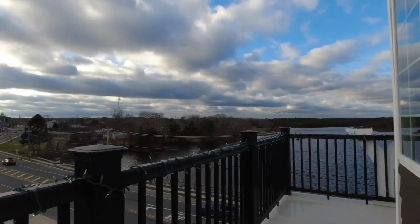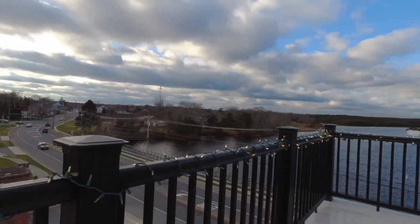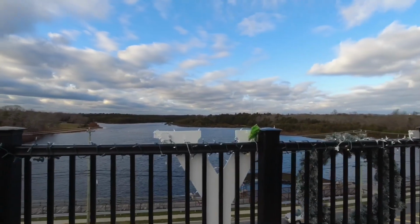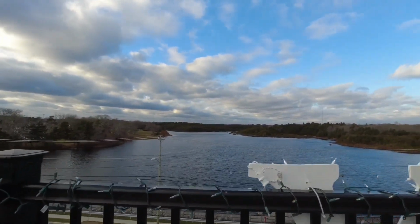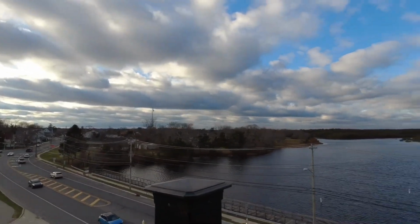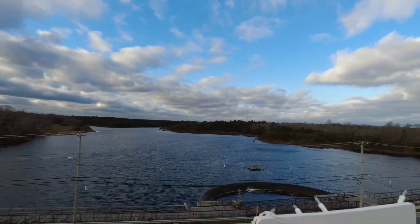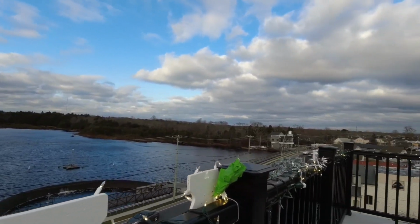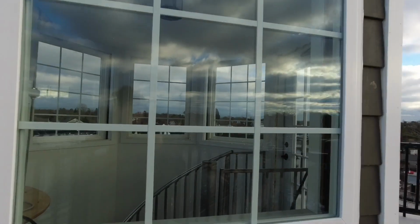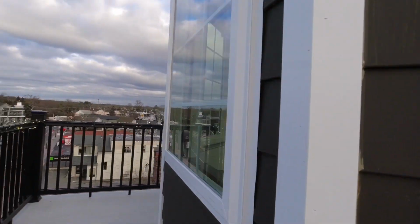And we are at the top of the lighthouse. I am very out of breath, sorry. We don't have steps at our house, so going up steps kills me. Some water across the street. This is inside. So we just came up those steps.